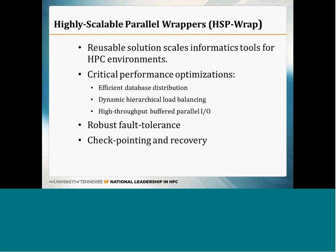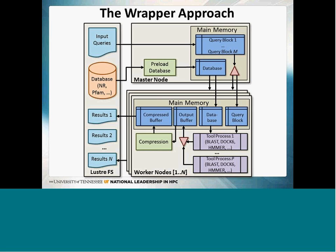So this is a highly scalable parallel wrapper, built in such a way that we can use it for most data-parallel applications, not only bioinformatics, but any other applications which have a large amount of data and which need to be distributed across hundreds of thousands of cores to solve a bigger problem. We use this wrapper, which has efficient I/O modules, and we do dynamic load balancing for distributing the work. And we also developed fault tolerance and checkpoints to make the wrapper more optimized.